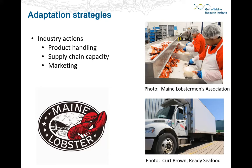And there was an expansion of lobster processing facilities, and particularly in Maine, a few came online after the 2012 experience, and also marketing efforts to really create more flexibility in where products could be sold and to open up new markets as needed in conditions like this if we experience them in the future.